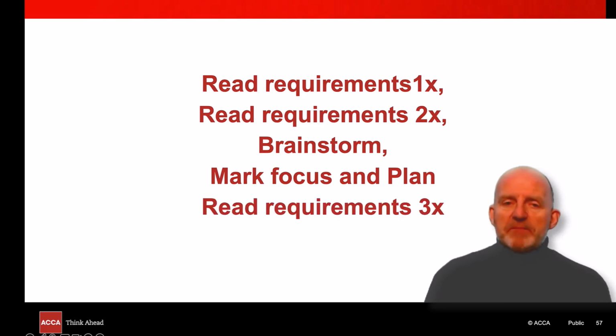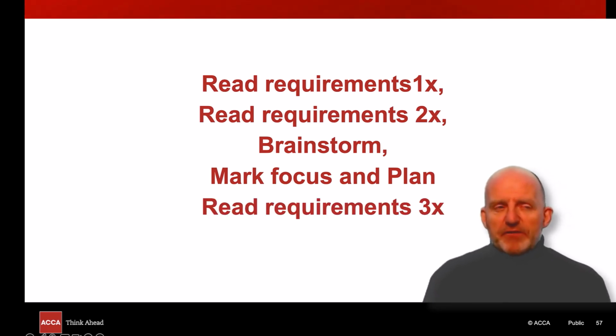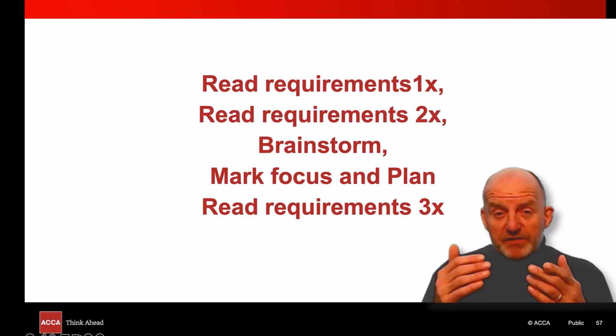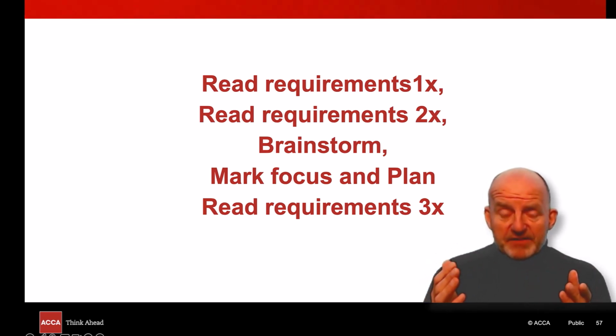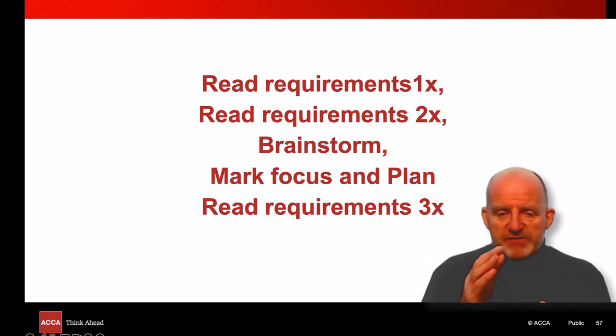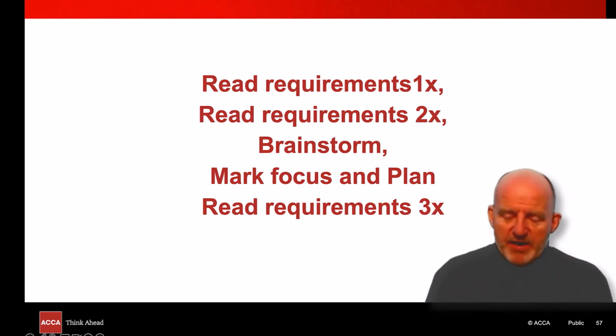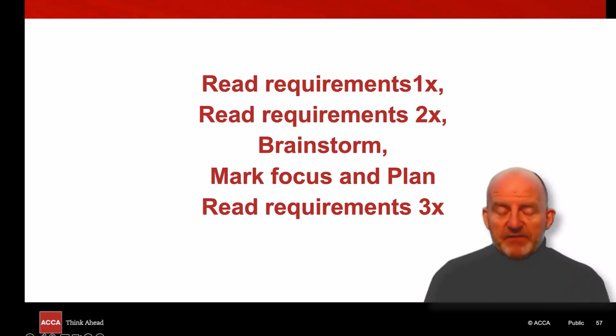Read it one more time, because after the first two readings, sometimes in an exam, we get tunnel vision and we see questions we want to see, not the ones that are actually asked. So having gone through read once, read twice, do our plan, we step out, then we step back in and read it again. Hopefully that will stop you having tunnel vision and be a bit more objective to make sure your plan is on the right track. So that's important that you do that, in my opinion.